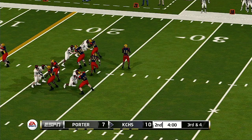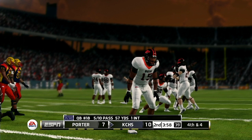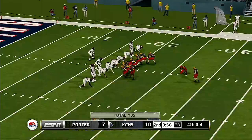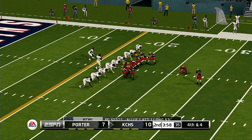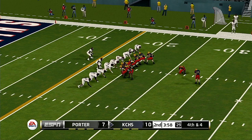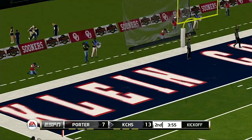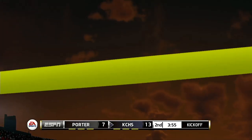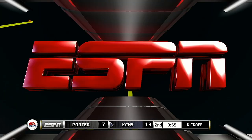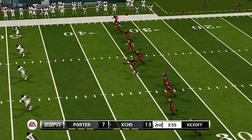Play fake. Throws out and through his hands. So it's fourth down. So the field goal unit is on the field. They'll try for 3 points. He gets it up, and it is good. The kicker looks like he's ready to kick this one off.